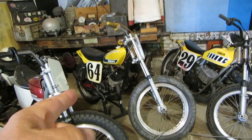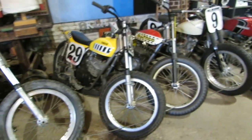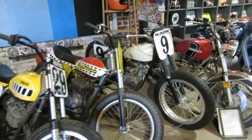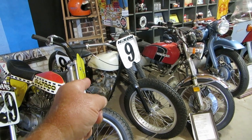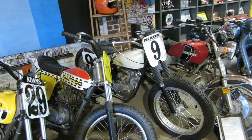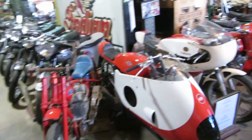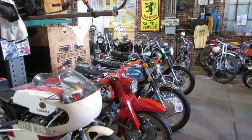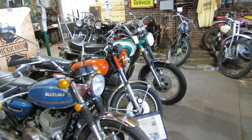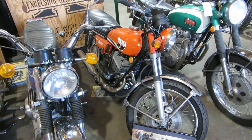Somebody turned a 125 TM into a flat tracker. Those Nixon's. Tiger Trophy, whatever it is, little single. Jimmy had one of these when we were kids. Jim Doty. Fast.